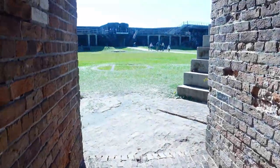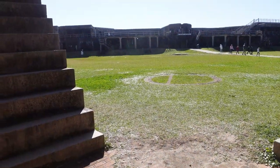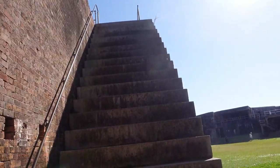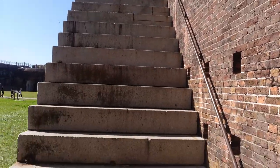I'm not sure what these facilities were used for here. I'm trying to find a map of what each room is for. Here's some of the really steep stairs I was telling you about. They're steeper in person than they look on the camera.